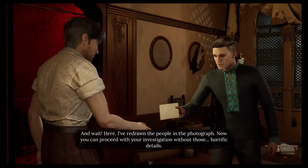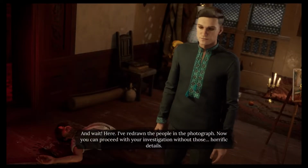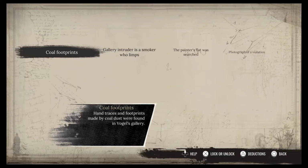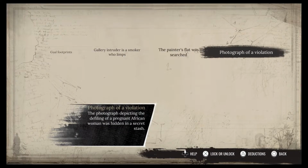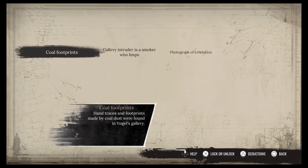And wait here. I've redrawn the people in the photograph. Now you can proceed with your investigation without those horrific details. Okay. What about... Visitor might have wanted the photo. The visitor's intention might have been to locate the terrible photograph. Okay.